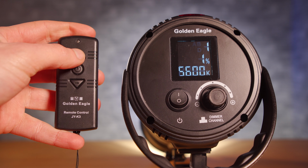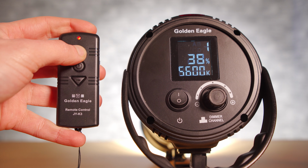And for reference, that is only at 1% brightness, which is another feature about this light that I like, the fact that it runs all the way down to 1%. It's a 5600 color temperature light. Unfortunately, you can't change that, but that's 1% brightness. If you press and hold the power button, it will ramp all the way up to 100%.